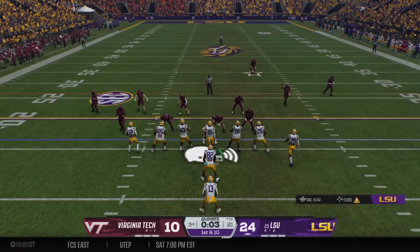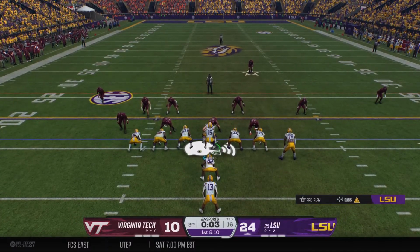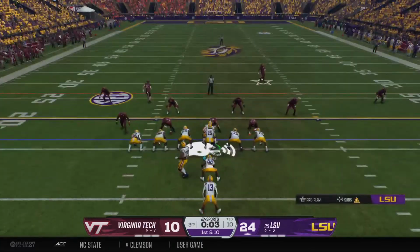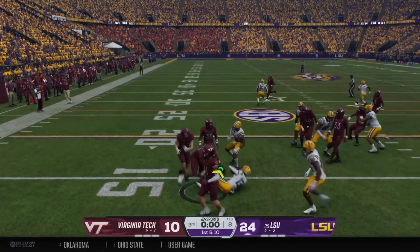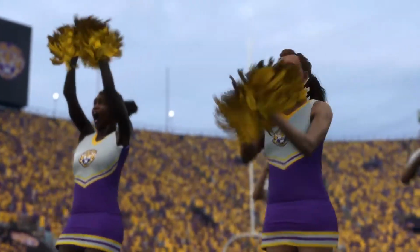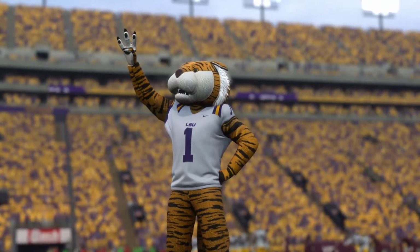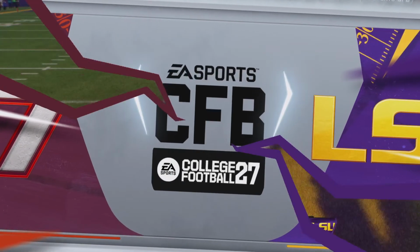Final play of the quarter coming. Defense makes a stand as the clock runs down to 0. Guys, LSU has the lead here, and they've built a comfortable lead after 3 quarters of play. Let's take a look at how we've gotten here. One more period to go, and we'll see just how much fight they've got left in them.